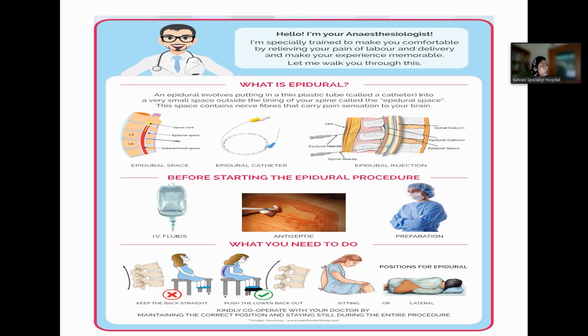So this is one of the leaflets which we have taken from the Obstetric Anesthesia Association from Mumbai. They have prepared this patient information leaflet. I think this will be very useful for our patients coming for labor epidural. This is how it shows. This is the epidural space, and this is the picture of the epidural catheter that we use, and this is the Tuohy needle. When we place it, we reach the epidural space. We place the epidural catheter there.